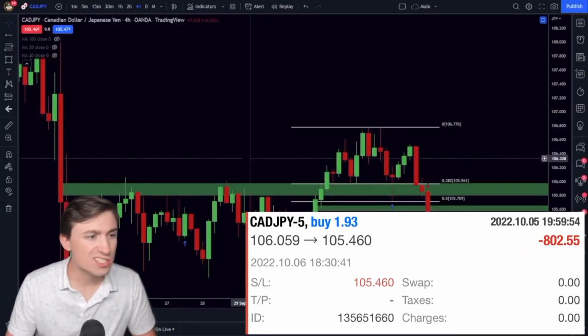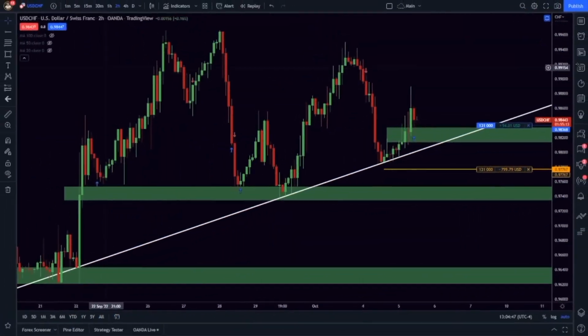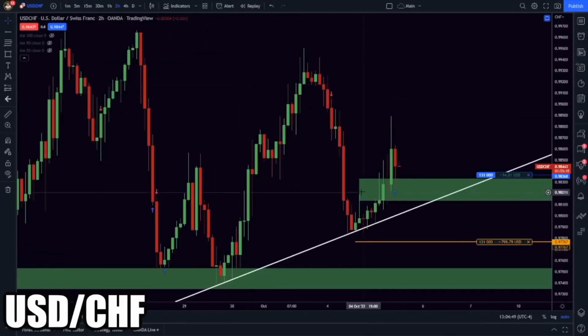And this was basically just a failure to hold this little break and retest zone. Today, we're taking a look at USD CHF, and I just picked up a long position.